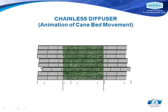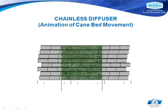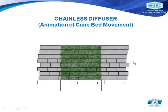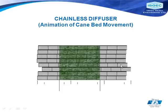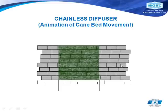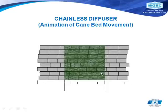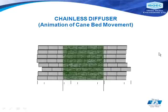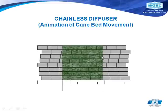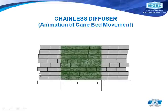So they work in tandem, four together. And you can see all of a sudden with a higher speed they have been pushed back. While moving in the forward direction they are moving very slowly, but when they are coming back they have 3 to 4 times higher speed, and thus the cane remains there and the screen goes back, and the cane keeps on moving, this bed keeps on moving.